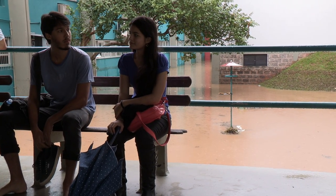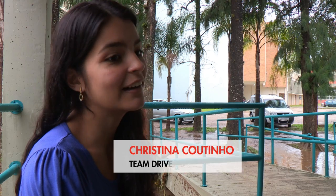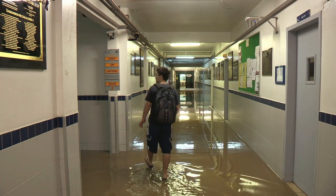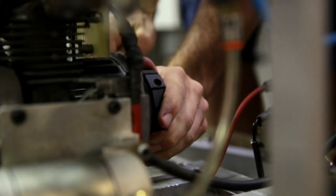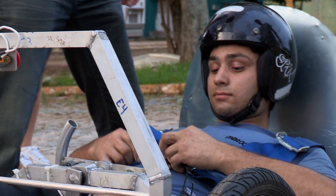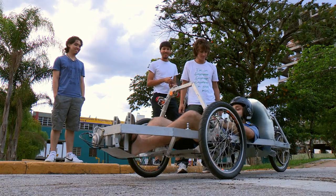For team driver Christina, it's especially frustrating, as she'll have to wait a bit longer to test out the car. I'll actually have to practice in an imaginary car. They lose a whole day to the flood, and it's looking unlikely that they'll even make their real deadline now. After mopping up, it's all hands on deck to get the car ready for its first test drive. And Rodrigo is feeling the pressure. If something goes wrong, I'll be devastated. Pimba knows the car better than anyone else, so he's in the hot seat for the maiden voyage.